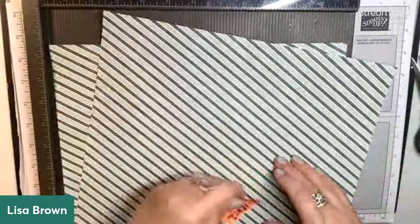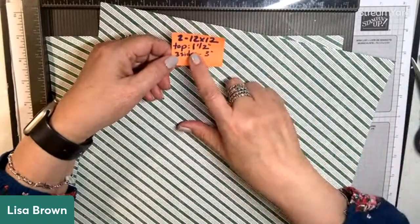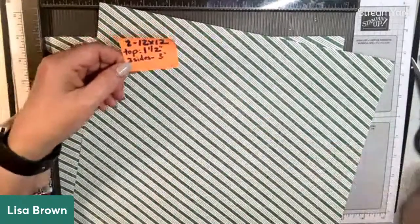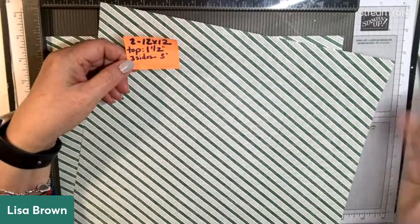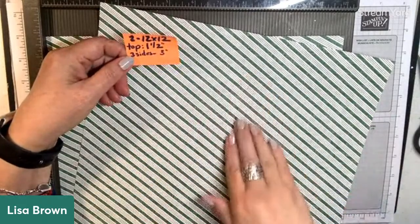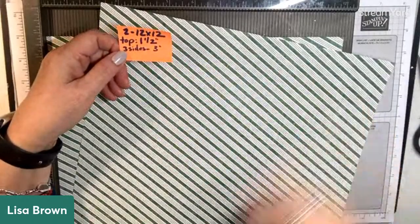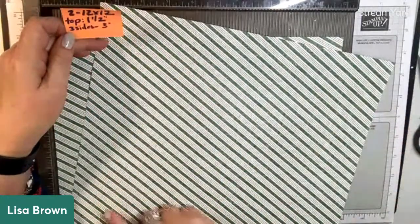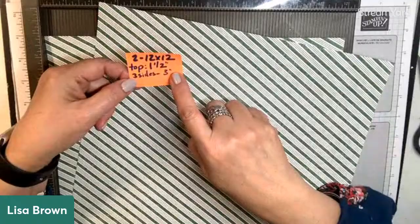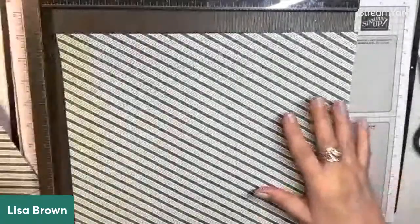Let me show you this. The dimensions: two 12 by 12 sheets of designer paper. You're going to score what's going to be your top at 1.5 inches on both pieces of paper. When you're looking at your paper, if you've got, say, the gnomes paper, you want all those little gnome guys to be up and down, their heads on top. So be sure you look at that. And that's the 1.5 inch score on both sides. Then the other 3 sides on both sheets, the 2 sides and the bottom, are scored at 3 inches. Very simple. That's really all you need to remember. So let's go ahead and score this.